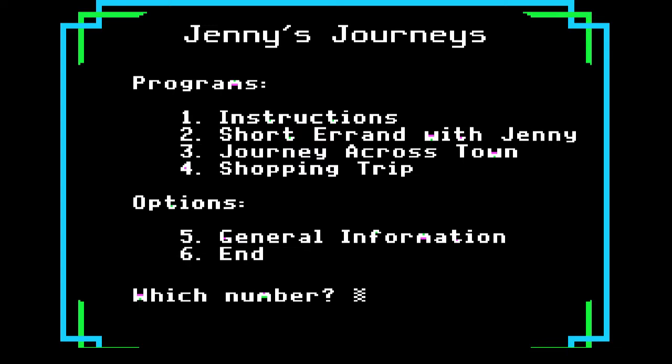I noticed that recently another streamer did play a number of Apple II games, but this one got glossed over. And I don't think anybody other than me knows about this game, because you'd have to have access to an Apple II and then to the actual 5 1/4 inch floppy disks in order to even have seen any promotional material for this. You basically have to have the game, which briefly once I did. So without further ado, let's play some Jenny's Journeys.